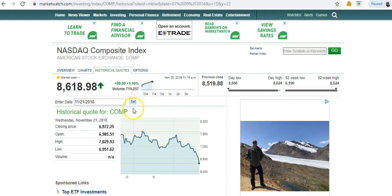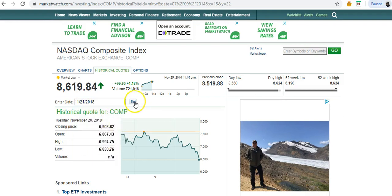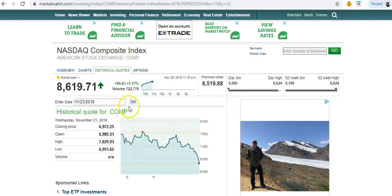The market closed at 69.72 on November 21st. If you take a look at the day before, you will see 69.08, so it went up 60 some odd points from Tuesday's close to Wednesday's close. So 69.72 is where it closed on Wednesday. Last year, on the Friday, you're going to close at 69.72. We opened at 69.19, so down 50 points or so, and you can see it closed at 69.38.